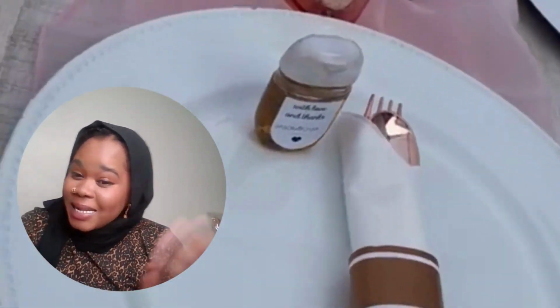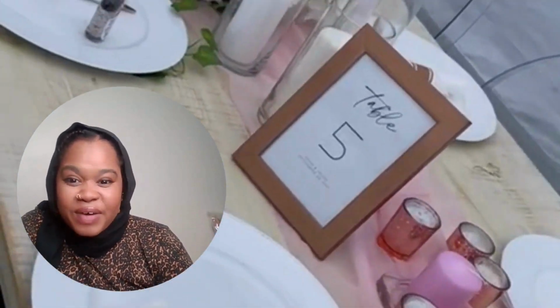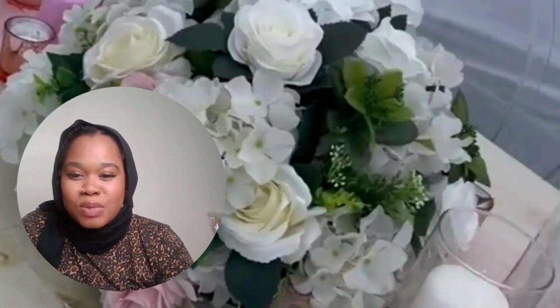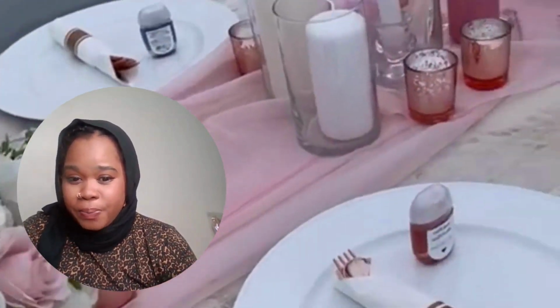Now, for your florals, really it's what's more cost effective for you. So you can arrange them all the night before and keep them inside your home and then set them up the day of. But if it's less expensive to use artificial plants, then you can go ahead and use those and sell them afterwards. You can also sell or donate your fresh flowers after your event as well. But definitely do whatever is more cost effective for you.